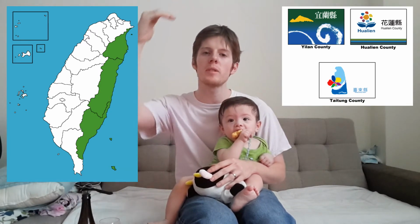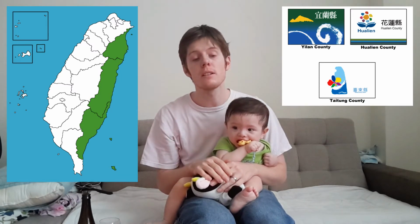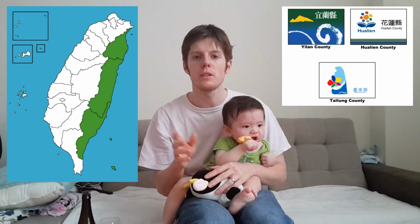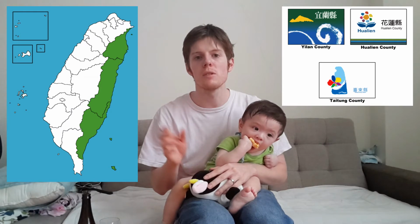Then the next one coming down is Green Island, which used to be, basically the whole island used to be a prison for political prisoners during the martial law era or the White Terror era, and well, of course that has since ended, and now basically the island is kind of a museum of that prison and the prisoners who were locked up there during that era.